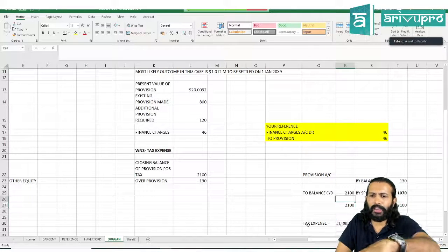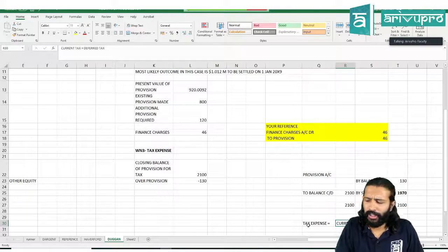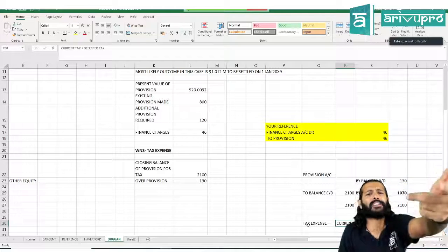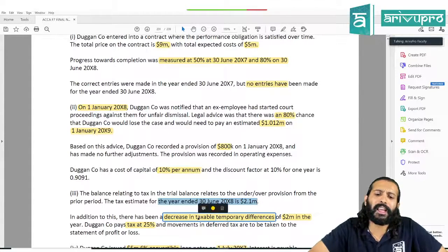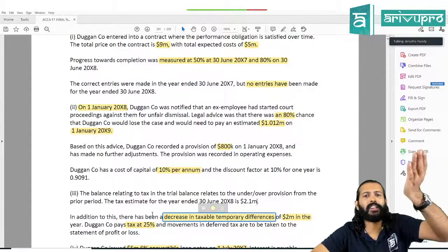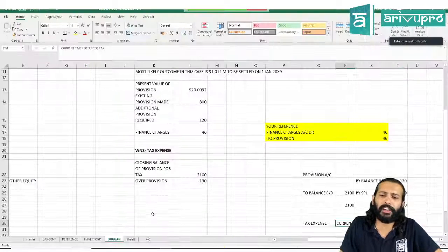Fine. This is your current tax 1970. But here there is deferred tax also related to P&L items. Deferred tax means if deferred tax liability, you will add. If a deferred tax asset, you will reduce. Now here, just check. They're given taxable temporary difference. That means it is deferred tax liability. What is happening to that liability? Is it increasing or is it reducing? It is reducing.